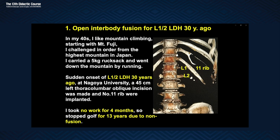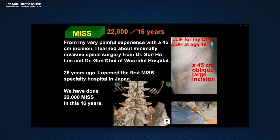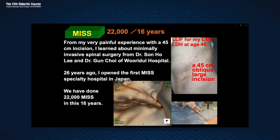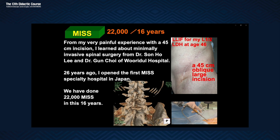From my very painful experience with the 45cm incision, I learned about minimally invasive spine surgery from Dr. Sanho Lee and Dr. Gun Choi of Wooridul Hospital. 26 years ago, I opened the first MIS surgery specialty hospital in Japan. We have done 22,000 MIS surgeries in these 16 years.